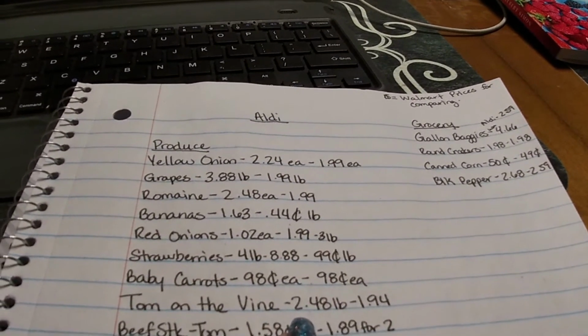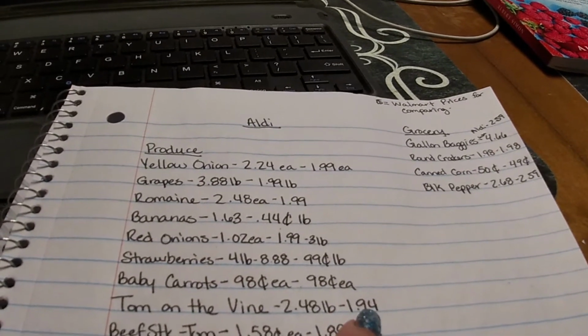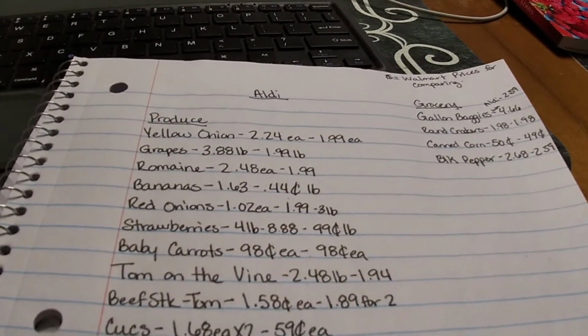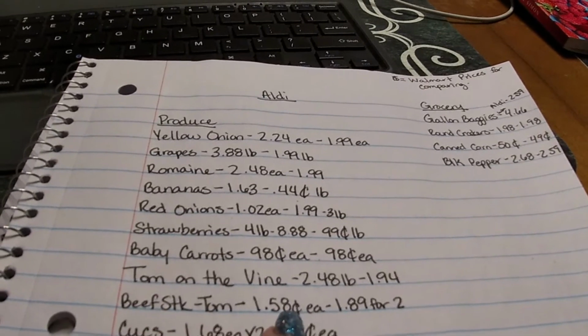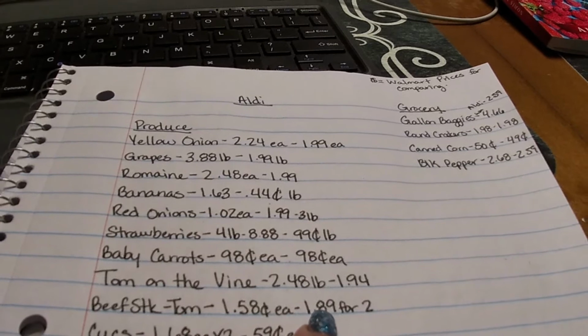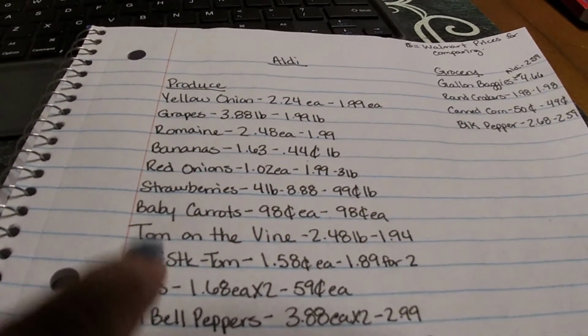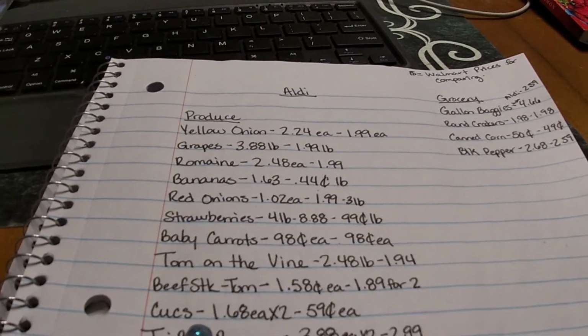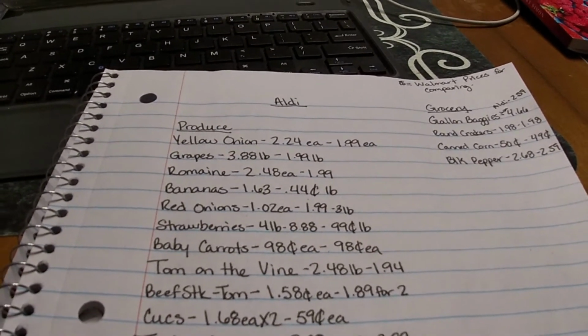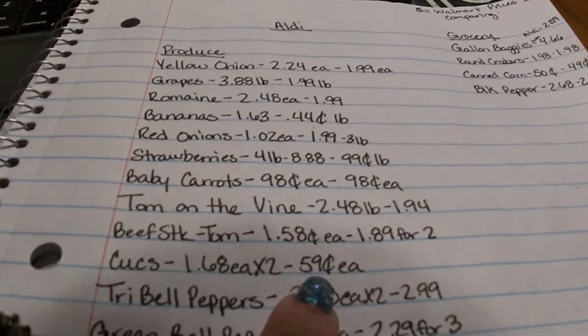Tomatoes on the vine, that's the type of tomatoes that I like. $2.48 a pound at Walmart, $1.94 at Aldi. Beefsteak tomatoes, that's what Grandma likes. It was $1.58 each at Walmart. I paid $1.89 for 2 of them at Aldi. Cucumbers, let's see, $1.68 each, and I needed 2 of them. I paid 59 cents each at Aldi.